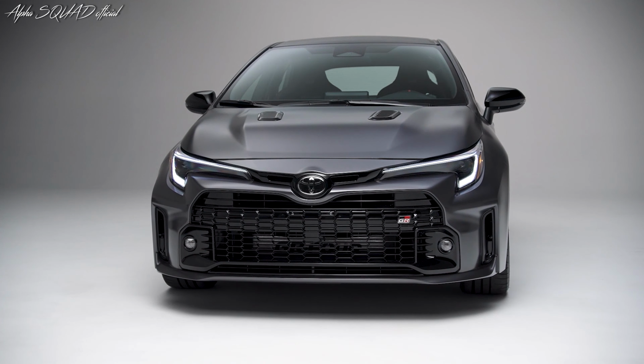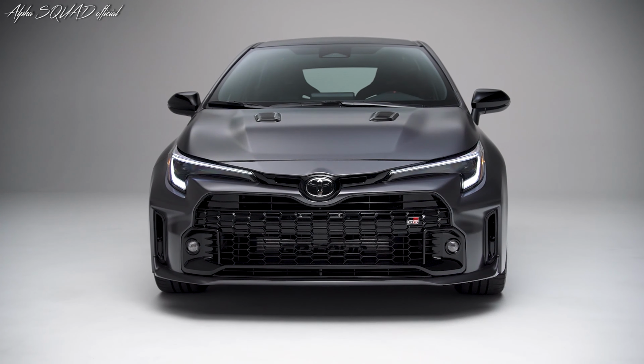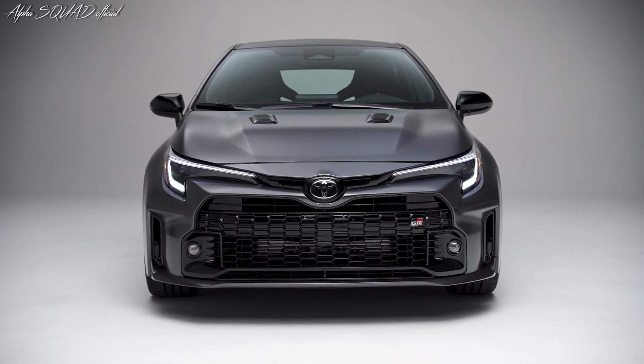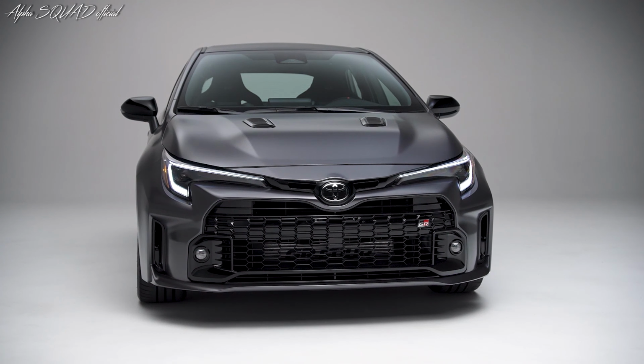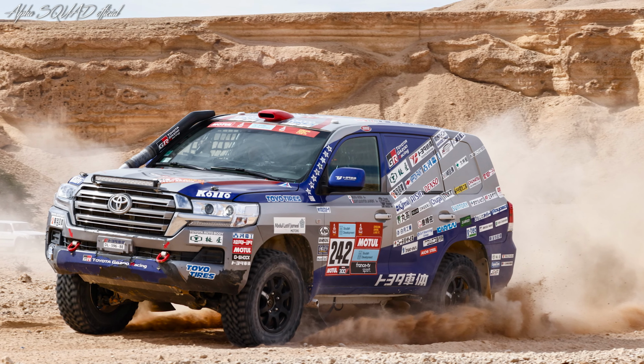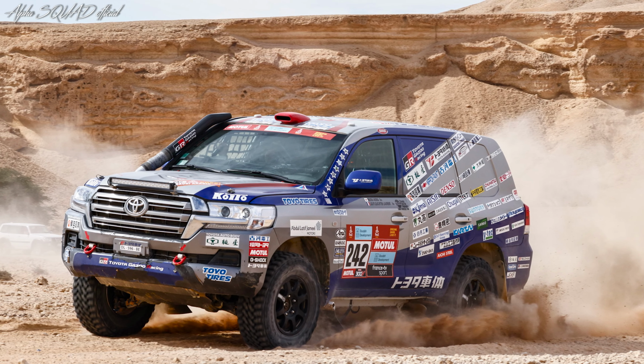This special edition GR Corolla is limited to just 200 units in 2023, and it turns the wick up even higher than the already aggressive Circuit Edition. As for its name, Morizo is what Toyota CEO Akio Toyoda used as an alias as a member of the Gazoo Racing team when it was getting off its feet.